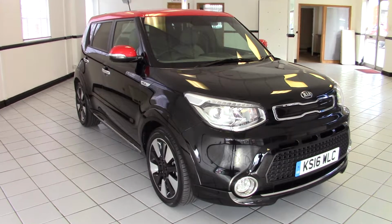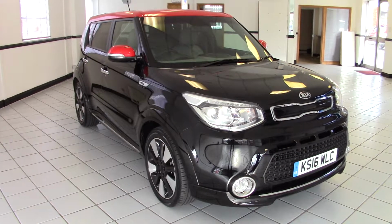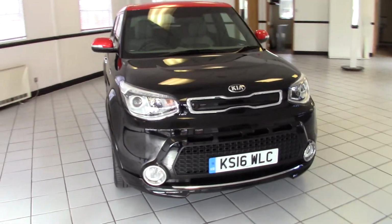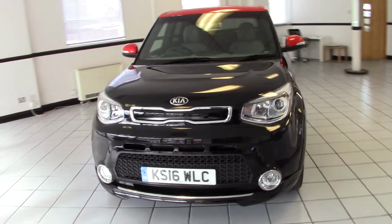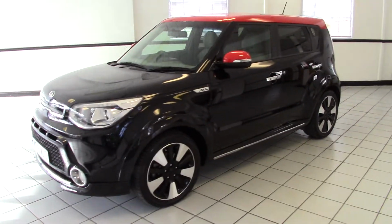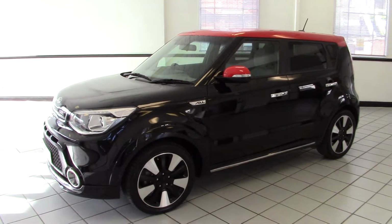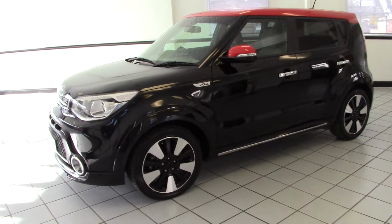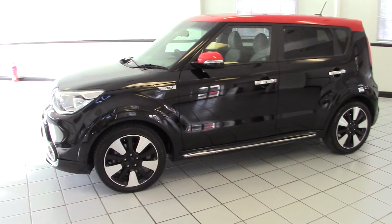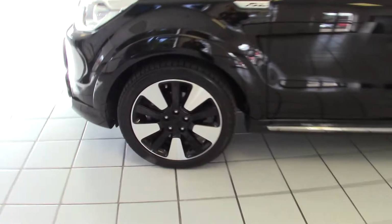Hello, this is Milton Keynes Kia's 2016 Kia Soul 1.6 CRDi Mix. It's our demonstrator vehicle from new, and it's done just 7,000 miles, finished in quartz black with a red roof and door mirrors. Very funky looking hatchback, 5-door hatch. Let's have a look around it and see what it's all about.